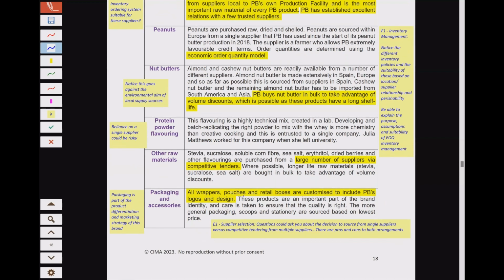Packaging, wrappers, pouches, retails. This is all part of the product differentiation, making our product stand out, logo, marketing, part of our strategy, isn't it? Marketing. And that's on our products.